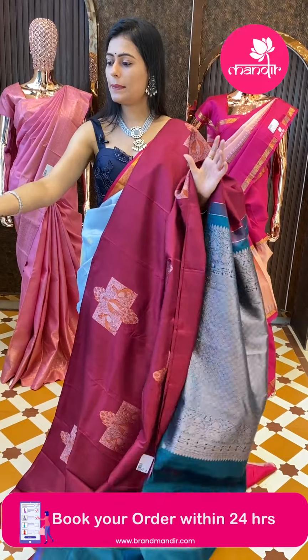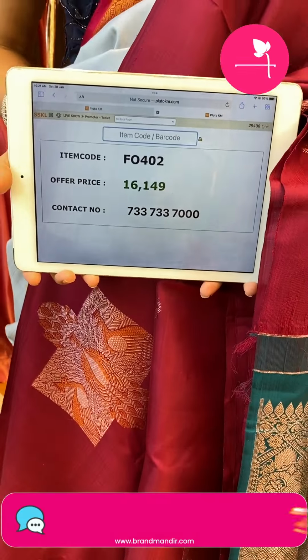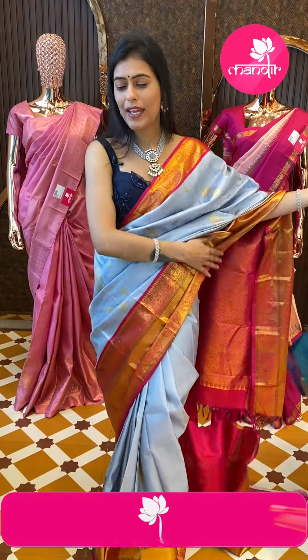Details about this sari: the item code for the sari is F0402 and the offer price is 16,149 rupees only. All that you have to do is take a screenshot and send it to us on 733-733-700. What's next?